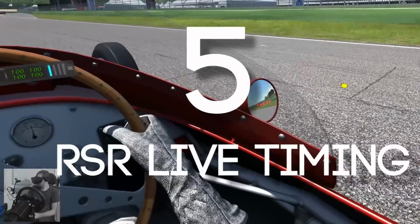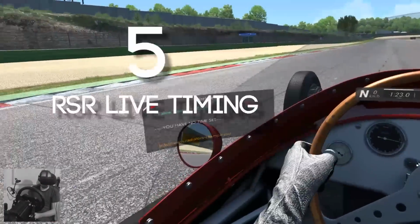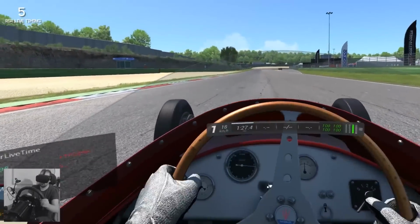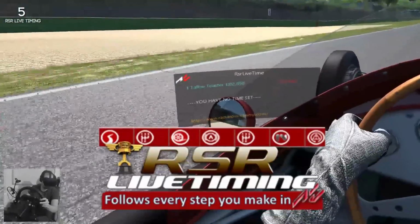And the last app that everyone should have installed to their Assetto Corsa is the Radiator Springs RSR Live Timings application. This app was specifically designed to help deflate your ego.